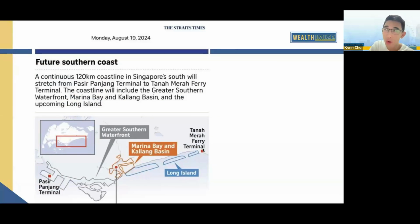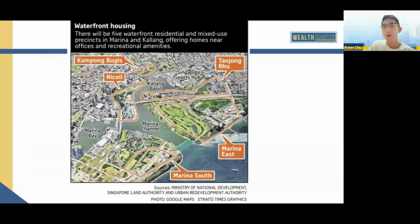A bit more about this, you can see the Long Island line. If you go to URA and type Long Island plan, or long-term plan, you will be able to see more details here. So there are some more things to take note of, like the 120-kilometer coastline.